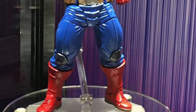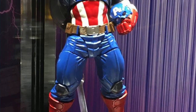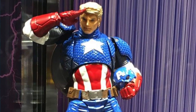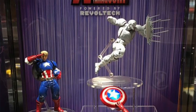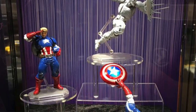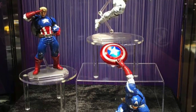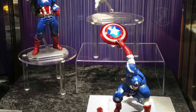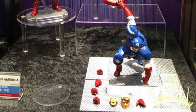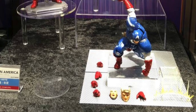Now, the Captain America figure is said to have a masked head and then a separate face portrait that you can put on the masked head, and then we'll have an unmasked head, a Steve Rogers head, and then have the mask that you can have him just hold in his hand. You'll also have multiple pairs of hands, his shield obviously, and then a blast effect that you can attach to the shield so it looks like bullets are ricocheting off of it.